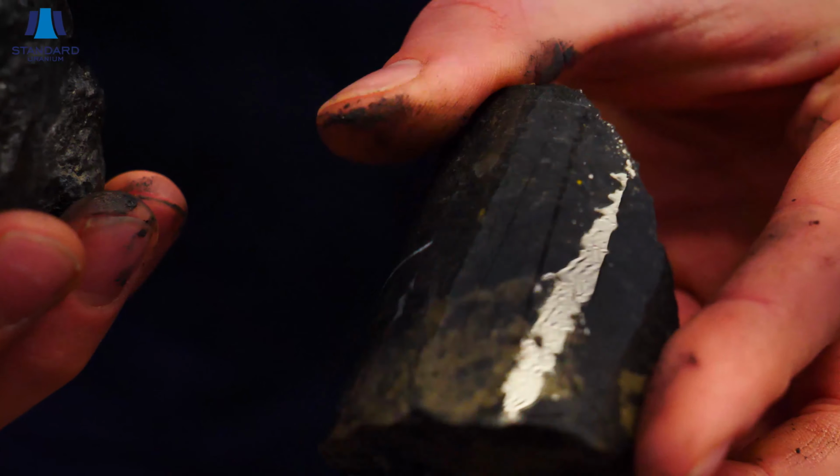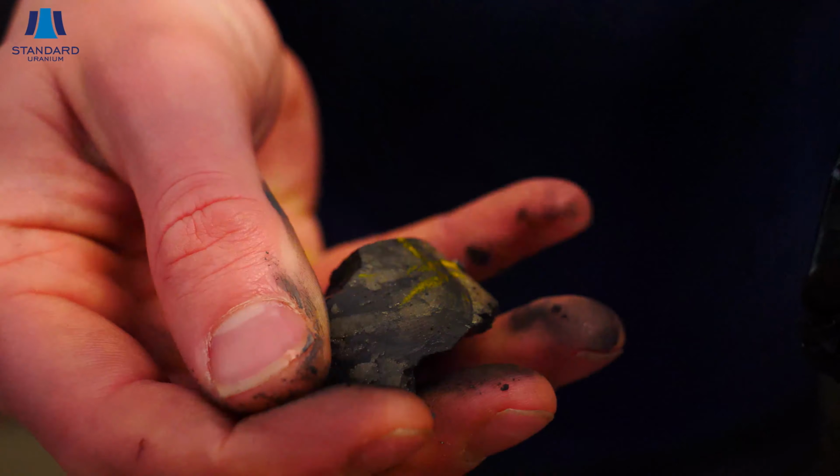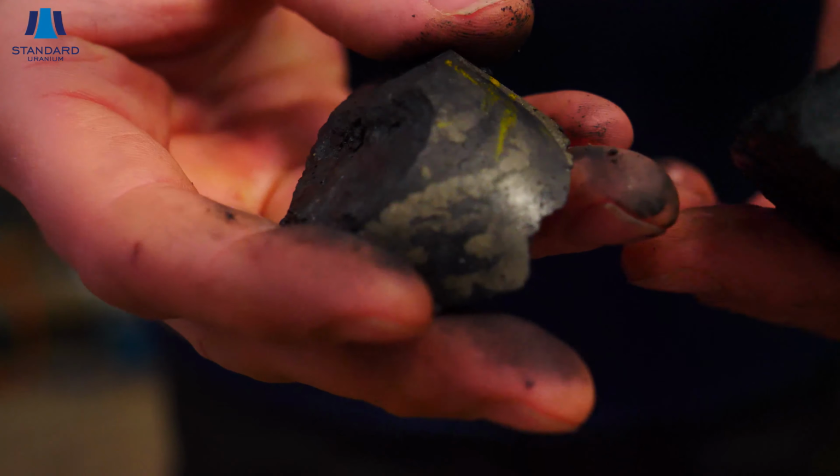Now, you mentioned the word conductor. Maybe explain to our viewers who might not be familiar with that term, what is a conductor and why is that important in this region? For sure. So in this region, we know that these deposits are going to be associated with what we call conductors. Conductors represent packages of basement rocks that are conductive. So they contain large quantities of graphite, of sulfide minerals that are conductive. So they show up on our electromagnetic surveys that we run.